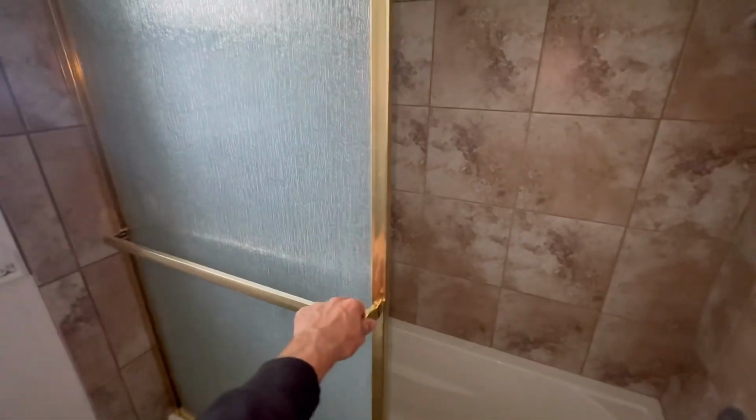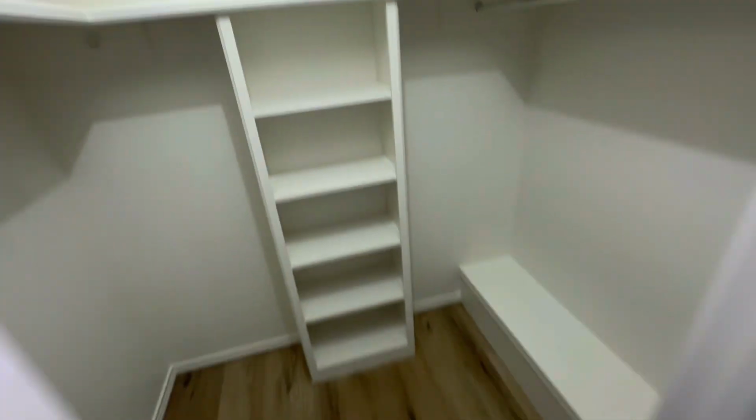They're in good shape, but they're just outdated. All of this stuff is really old. As you can see, you can just tell the date on everything. Everything's in good shape. It just needs to be updated. So yeah, basically a full turnkey remodel.